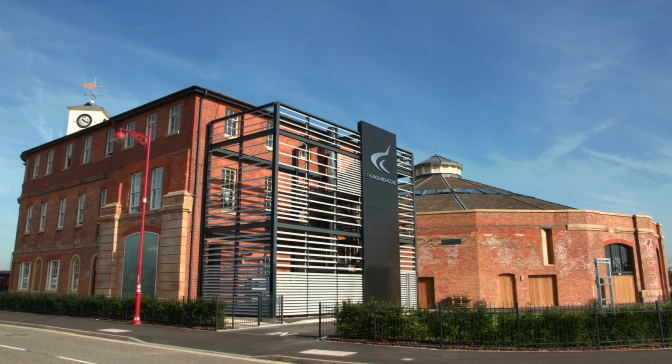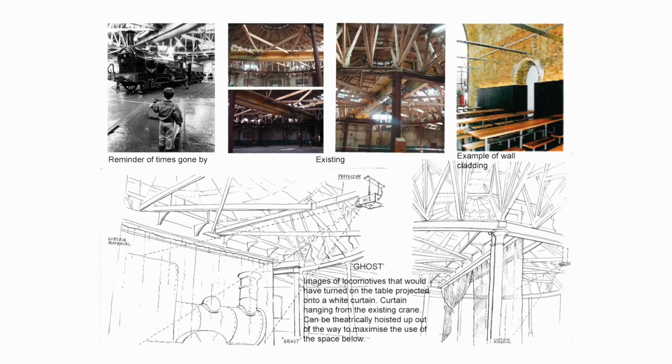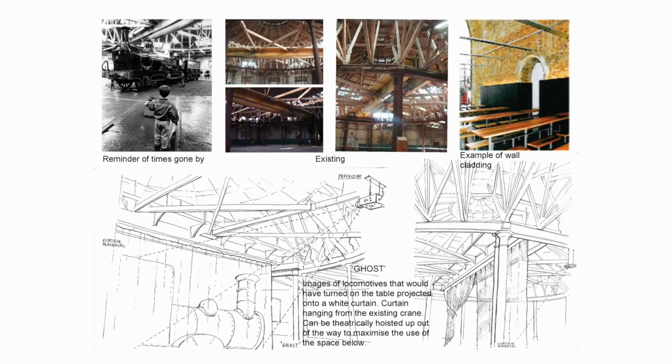When I receive a brief for a new school, what I try to do straight away is find out about that school, about its location in the country. So the geology, the geography, the history of the area.